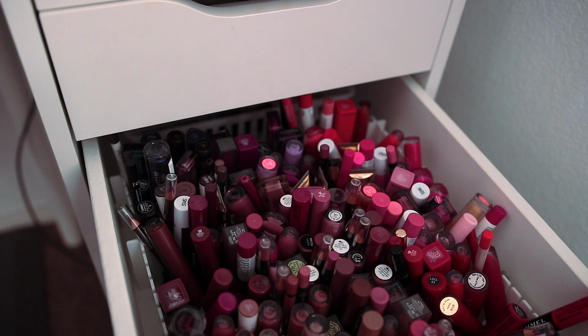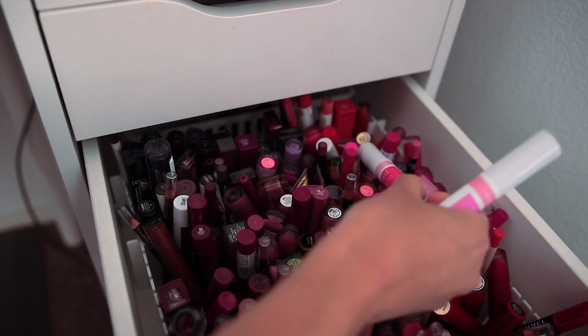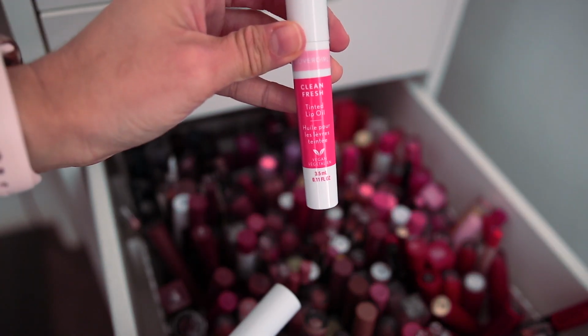Ooh, you know what? I think I do want to use some of the tinted lip oils from the CoverGirl Clean Fresh line. Ooh, this one's so pretty. I think I'm gonna grab that.